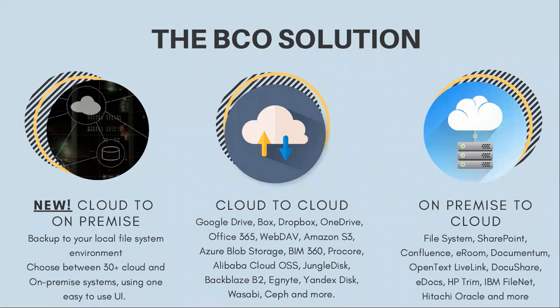A little bit about the backup solution that we are now offering. We have three segments. As I mentioned, you can select the source and the target system, and we do not store the data, so you have complete control and flexibility over the entire process while we do the daily backups. The new one is cloud to on-premise. You can back up any cloud data into your local environment, whether it's Box, Dropbox, Google Drive, OneDrive for Business, Office 365, SharePoint Online, Egnyte, PM360, or Procore. All of those can be backed up into a local file system environment throughout the life cycle of the data.